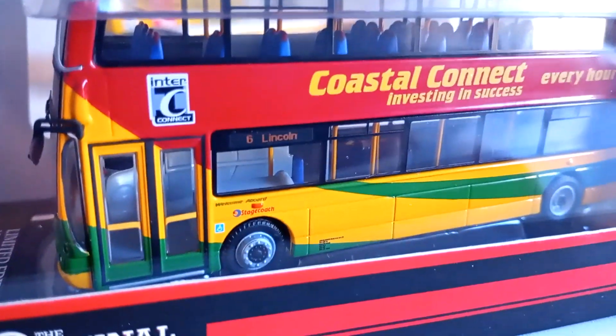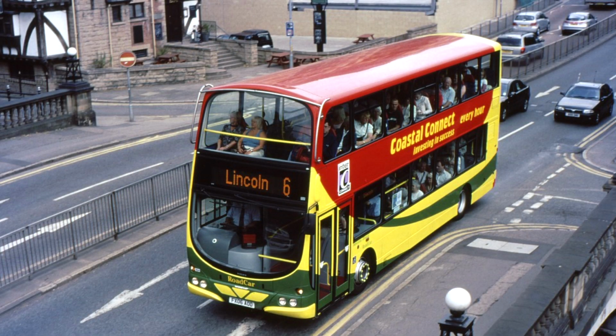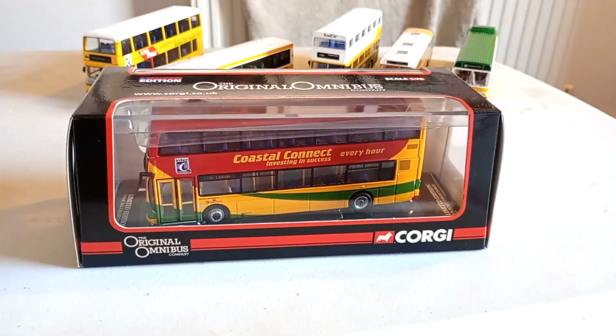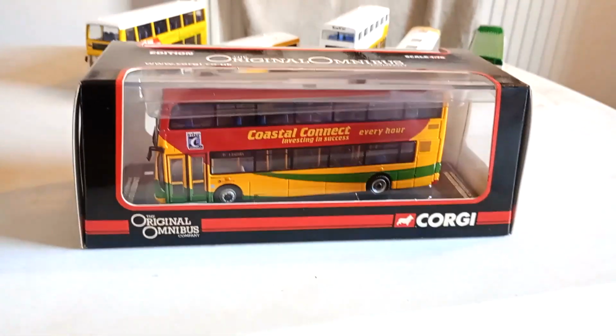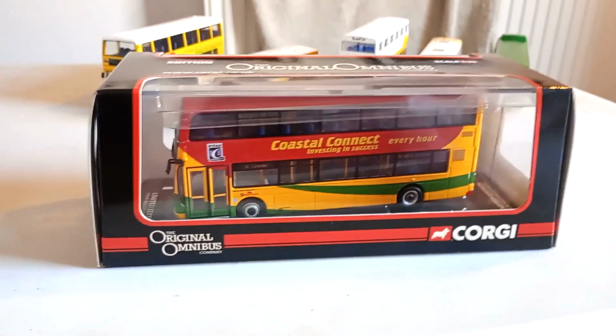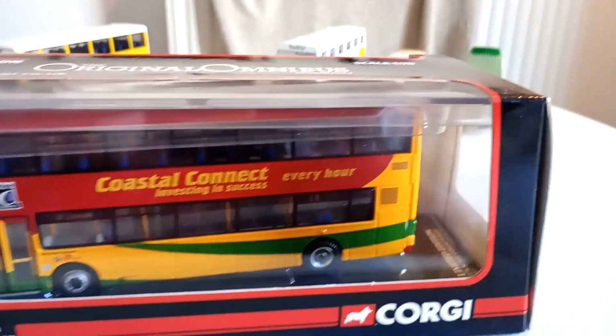And as you can see, although it is modelled with the Stagecoach logo, I'll just show you the picture. These Wright Eclipse Geminis originally did have the RoadCar logo on them, as you can see here. So yeah, they only lasted about 6 months with the RoadCar logo, because in December 2005, Yorkshire Traction were bought out by Stagecoach, and although the RoadCar name was kept until September 2006, when it got renamed Stagecoach in Lincolnshire, which is probably when the RoadCar logos got changed to the Stagecoach logo on these buses.